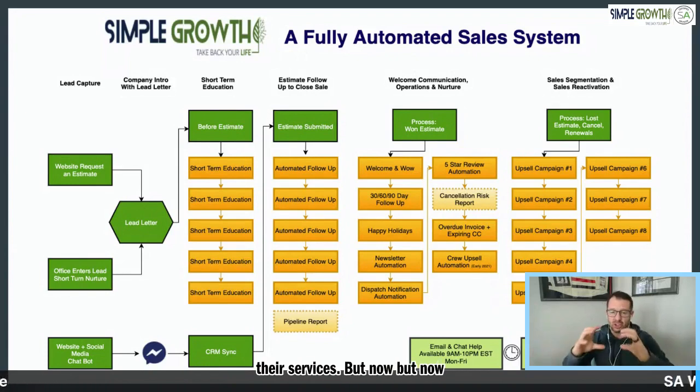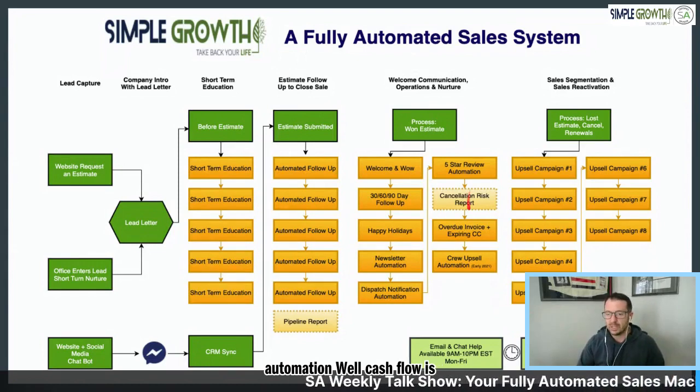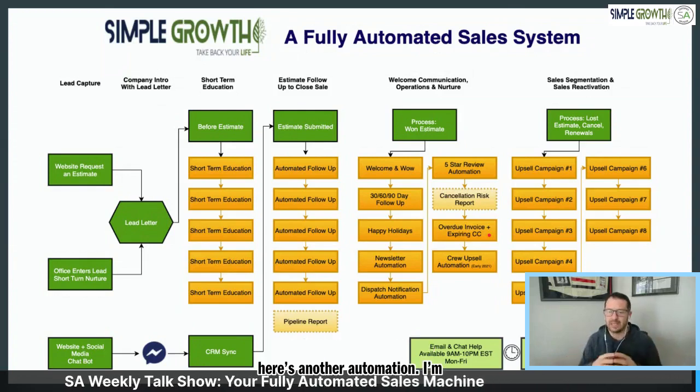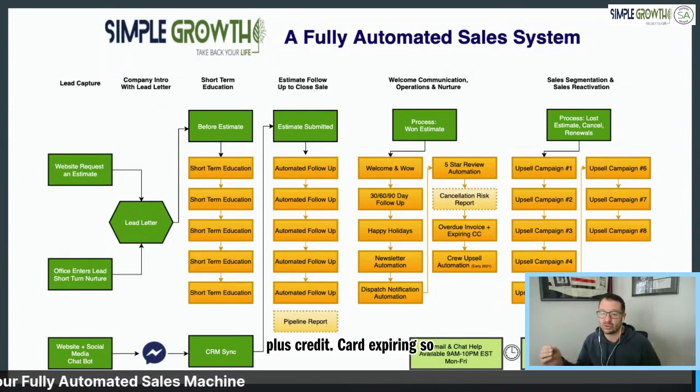But now we have a visual automated report inside Service Autopilot to go along with the 5-star review automation. Well, cash flow is king, obviously, folks. So here's another automation I'm highly recommending that you build out. The way we built it out is an overdue invoice plus credit card expiring.